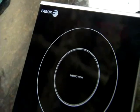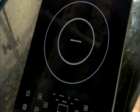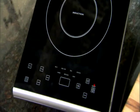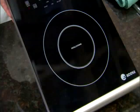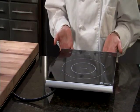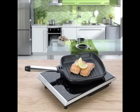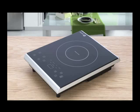Fagor's portable induction cooktop is fast, energy efficient, safe, and easy to clean. It is lightweight, compact, and easy to store, so you can use it on a boat, in a dorm room, or in a studio apartment. The Fagor portable induction cooktop is extremely versatile. You can use it as an added cooking surface. It makes a great centerpiece for dinner when serving fondue. And it's wonderful for entertaining on a buffet table to keep your foods warm.